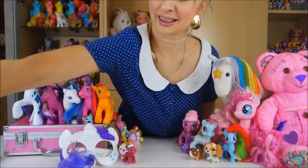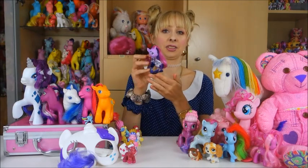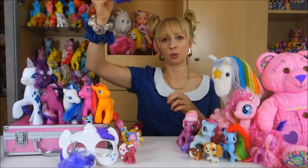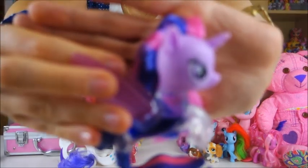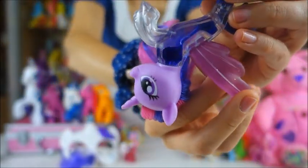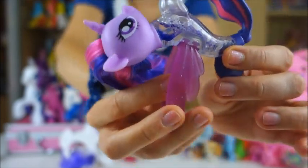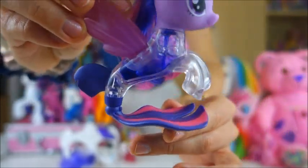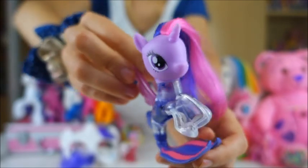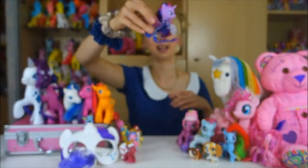Also found great stuff. You saw that I found this Twilight Sparkle sea pony. This is one of those. It also has this liquid in there, and if you put them at the top, this purple inside kind of disappears, and comes out again if you shake it. Do you know some of these doll baby bottles that when you put them like this, then the milk disappears? It's the same kind of thing.